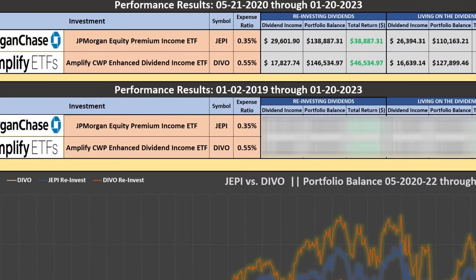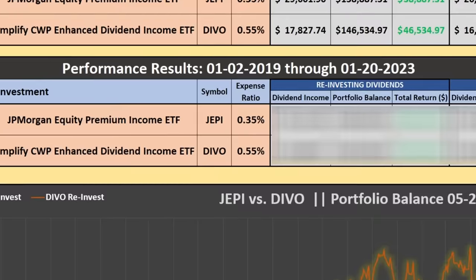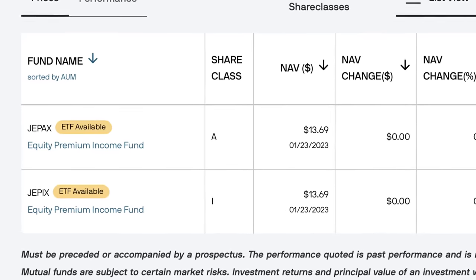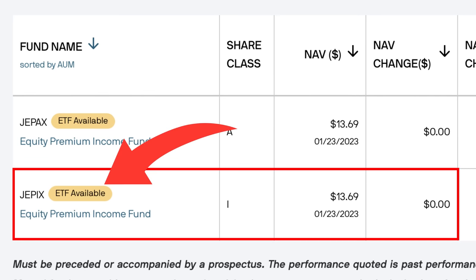So the great news is, guys, we can actually go back before JEPI was even launched, which was May of 2020, because JP Morgan, prior to launching their JEPI ETF, launched mutual funds that operate the exact same strategy. The one we're going to look at is JEPIX, which is the JP Morgan Premium Income Fund, or mutual fund instead of ETF.